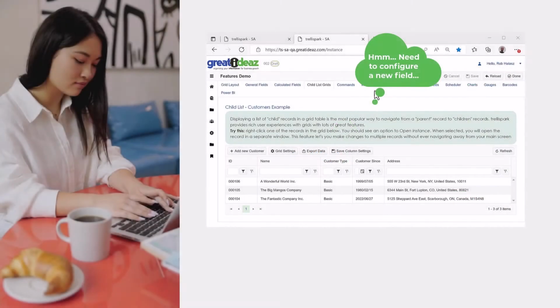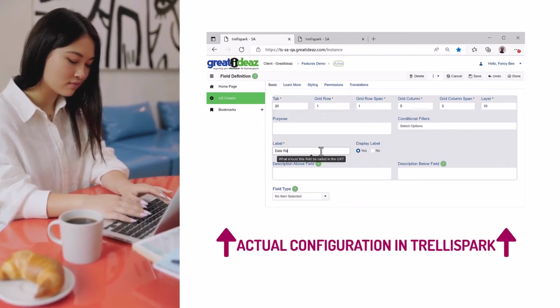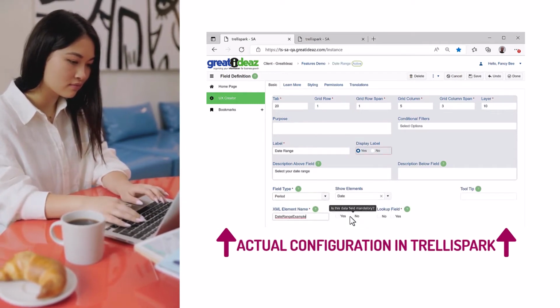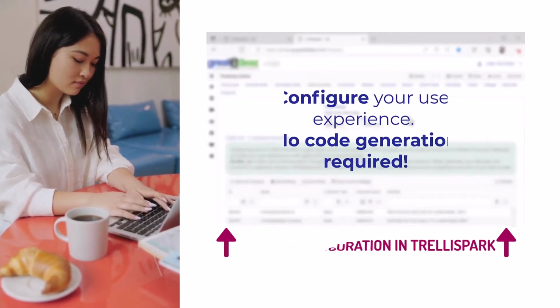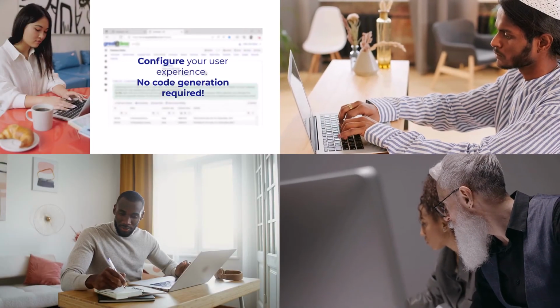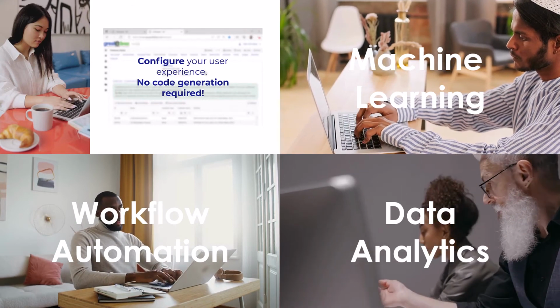The user experience can be configured by non-technical staff in real time instead of creating code. Eliminating all the user experience code significantly reduces the effort, increases the speed to make changes, and takes the burden off your developers. Your developers can then focus on higher value activities like workflow automation and analytics.